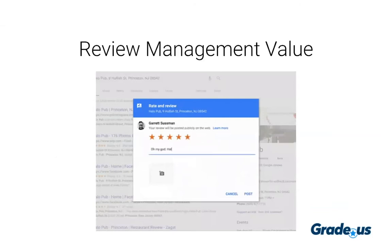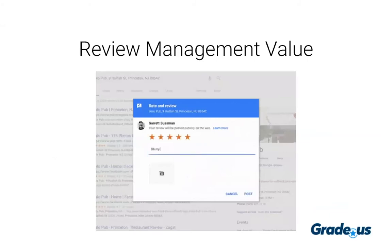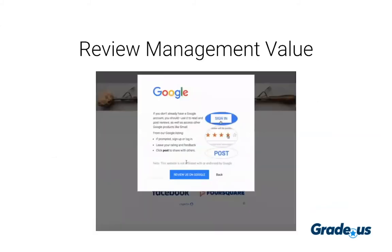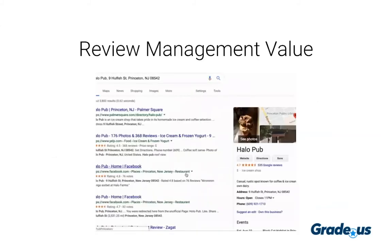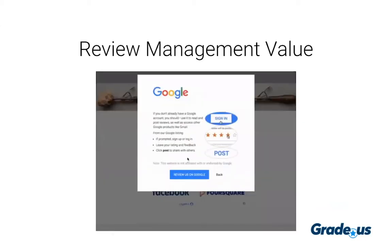So we're going to talk now about that review management value. What are those types of aspects that you can offer to your potential prospect that will get them interested in your service? Because if you just say reputation management or review management, they might not understand and be able to piece it all together. You need to explain to them what that actually potentially entails. And this is still before we're getting to the proposal, right?